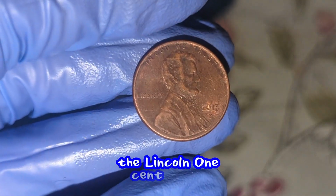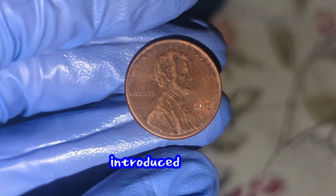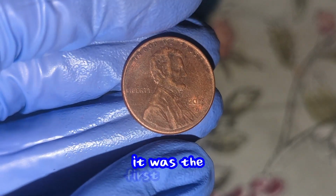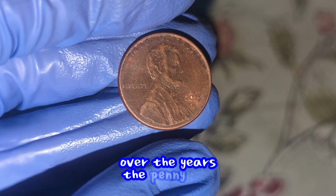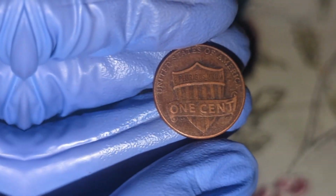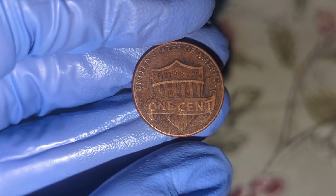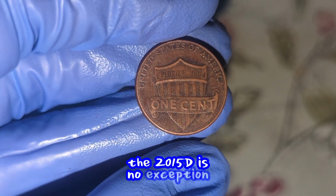The Lincoln 1 cent has a rich history that stretches over a century. Introduced in 1909 to honor Abraham Lincoln's 100th birthday, it was the first U.S. coin to feature a president. Over the years, the penny has evolved, from the classic wheat design to the shield design, reflecting changes in American society, minting technology, and even metals used in coin production. Each penny tells a story, and the 2015 D is no exception.